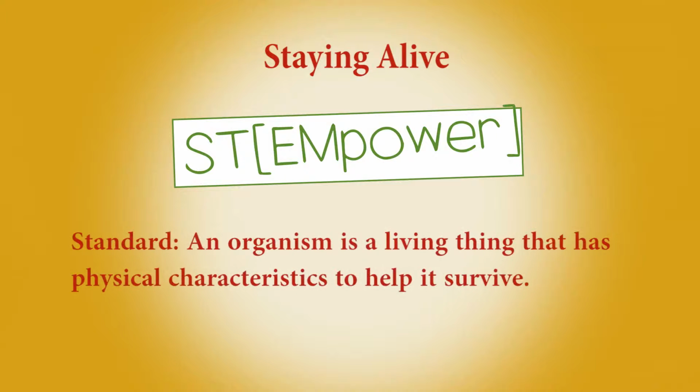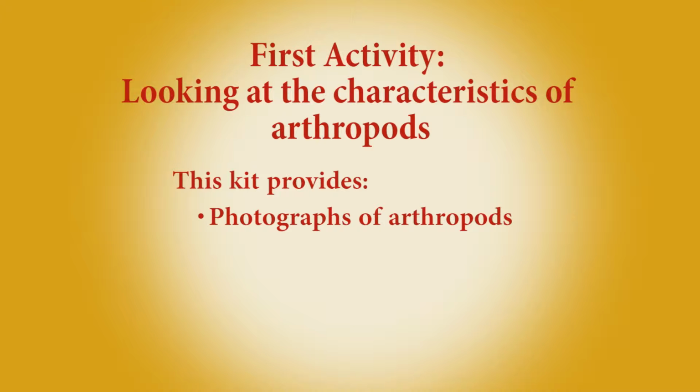Staying Alive covers the standard, Life Science Standard 2. An organism is a living thing that has physical characteristics that help it to survive. So this one is focusing primarily on those physical characteristics and then further exploring what are the things that living organisms need to live.